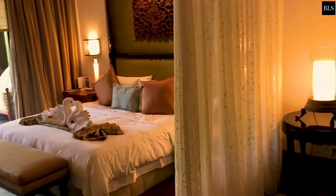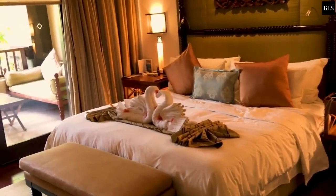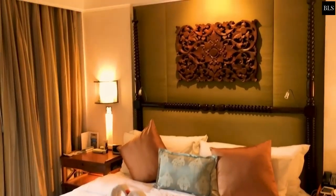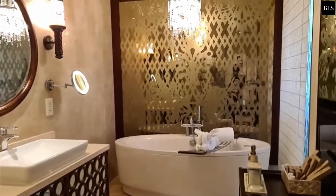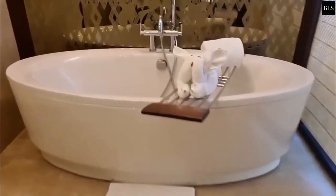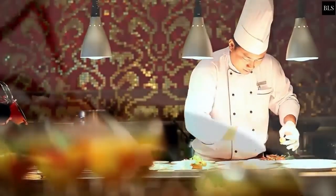All rooms, suites and villas are open and airy with a stunning Balinese decor that enhances the natural beauty of Bali. Beds are topped with 300 thread count Egyptian linens, and the marble bathrooms feature standalone tubs, walk-in rainfall showers, and premium products. A range of specialty dining experiences are also available.